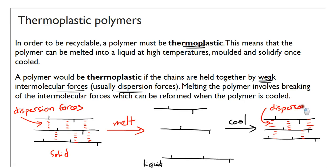So anything that has weak intermolecular forces between the chains would be considered a thermoplastic polymer. Obviously, if the intermolecular forces between the chains are dipole-dipole interactions, if you have a polar group in the polymer, then the temperature required to melt would be higher, but it's still nowhere near as high as the temperature that would actually degrade the chain.